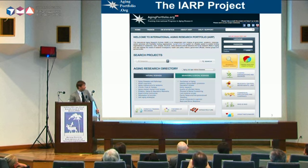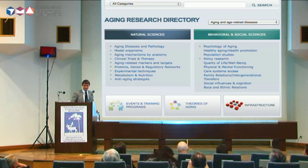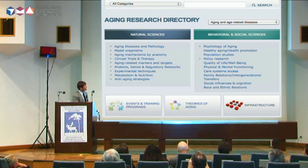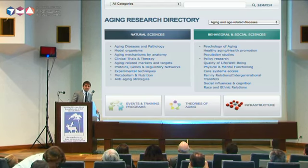We take data from multiple sources, mostly government, across the world, put it all in one database, and apply various algorithms to analyze that data. We create a specific directory, a taxonomy of aging research, and classify projects into natural sciences and social and behavioral sciences. And there are actually more than 300 different categories that we classify projects to.